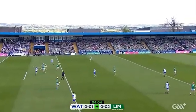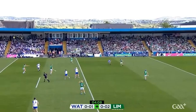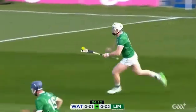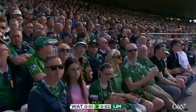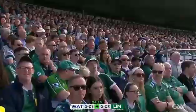Stephen Bennett gets on the ball. Shot blocked by O'Donoghue. Ricochets across to Diarmuid Byrnes. Again, he has time to take a touch and pick out the totally unmarked Cian Lynch. Lynch in full flight fires it high and over the bar. Well, somebody switched off. Lynch left free, and Limerick 2 up again.